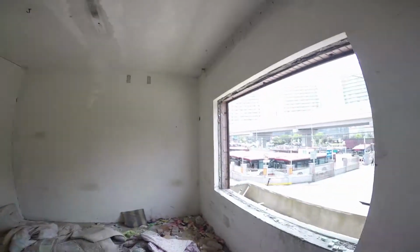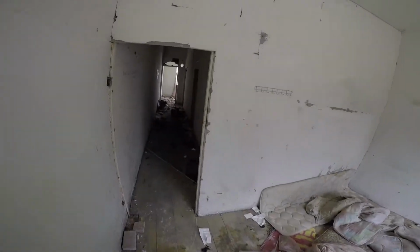Anyway, this was, like I said, probably a residential area up here. It looks pretty similar to the ones from last week.